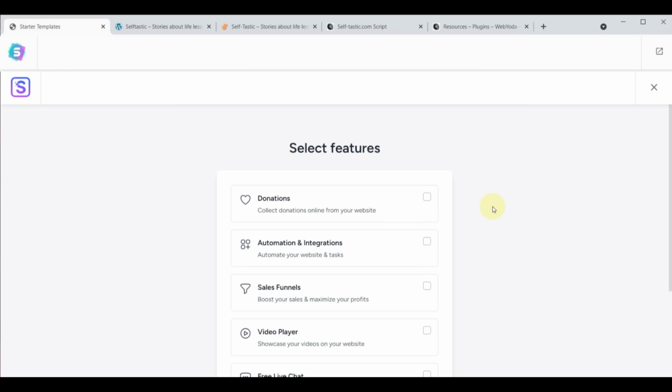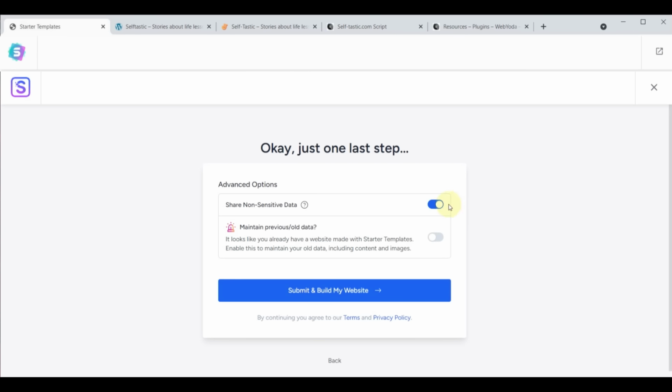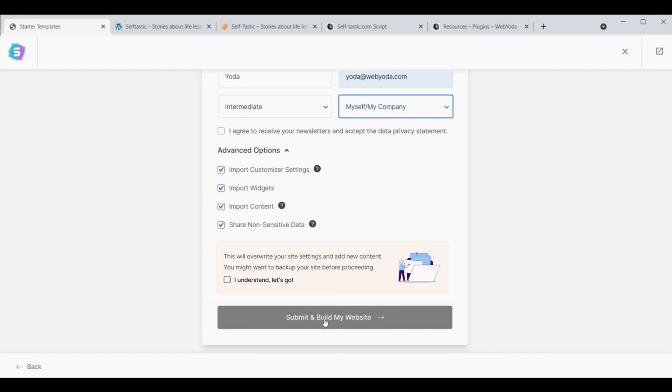At this point, you'll likely see some Select Features options. Just scroll down. And let's click Skip this step. No, I really don't want to share any information right now. Submit, Build Site. It's going to ask us a couple of questions. So let's go ahead and fill in the boxes. We'll put Yoda, Yoda at WebYoda.com. We'll tell them we're intermediate. And we're building our website. And I don't really want their newsletter right now. Scroll down. You will need to choose the I understand, let's go option. Submit and build my website.